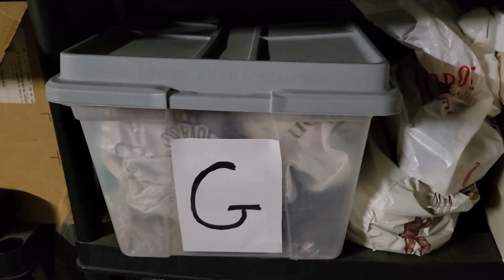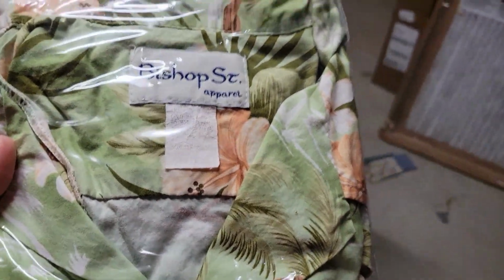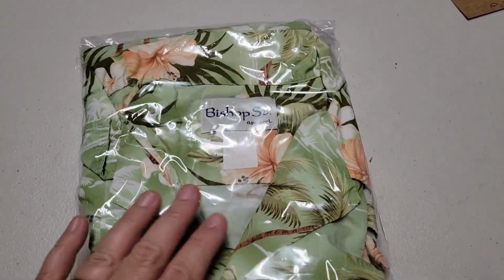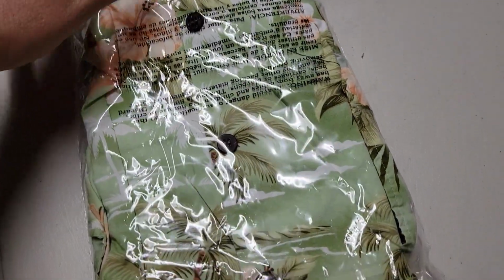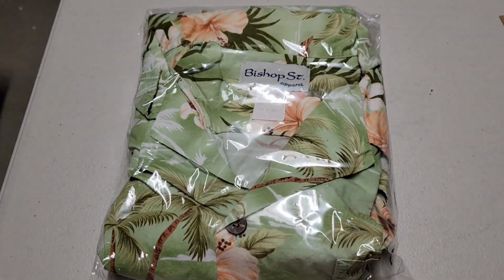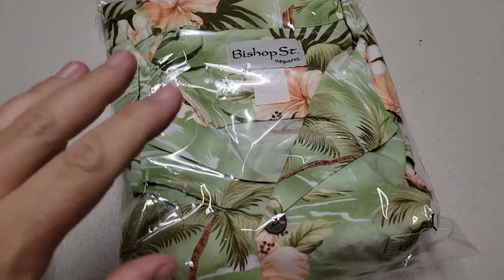My next item came out of Bin G. It is a really cool Bishop Street green and other colors large Hawaiian shirt. I'm thinking this came from that ginormous Hawaiian shirt estate sale from a long, long time ago. I'm still going through them. Anyway, sold it on eBay. I believe took an offer of $11 plus shipping.